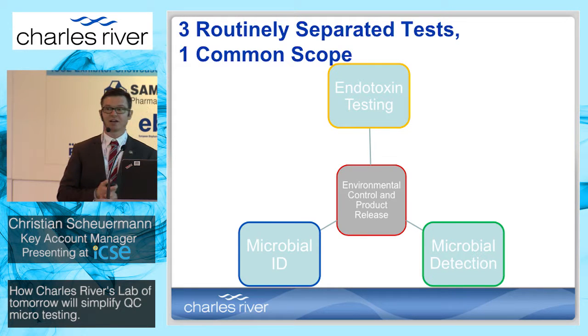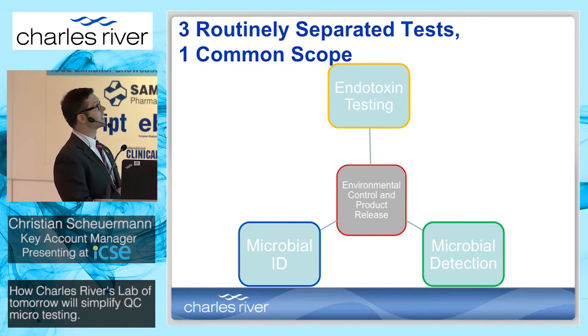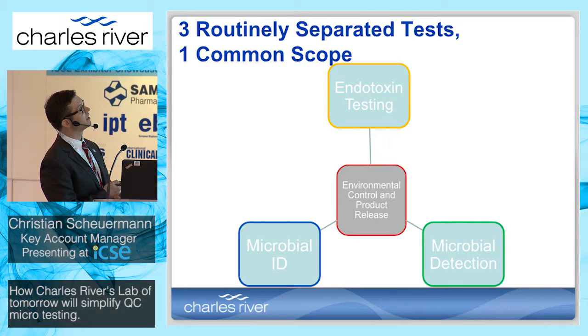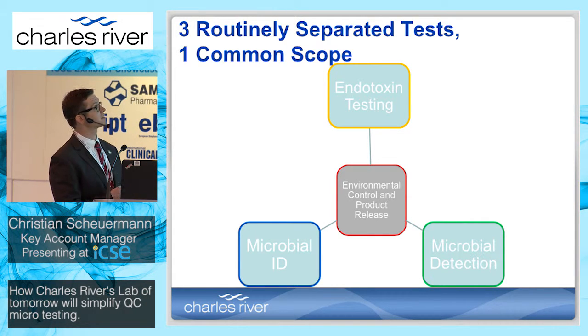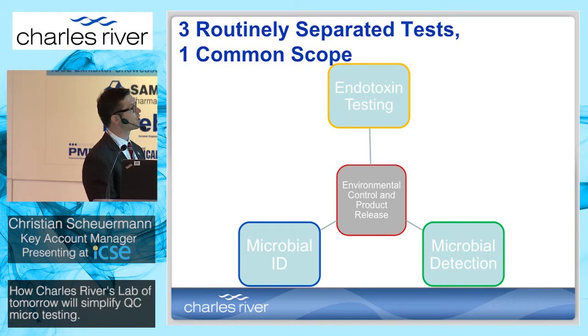So in the end, Microbial Solutions is dealing with 3 routinely separated tests, but these tests have one common scope, and the common scope is the environmental control and final product release.